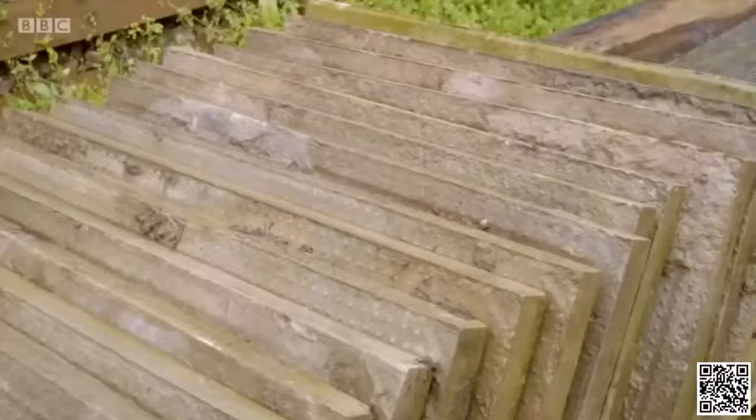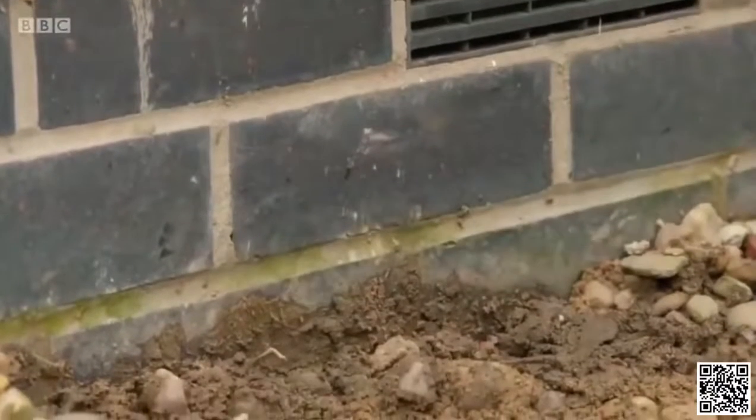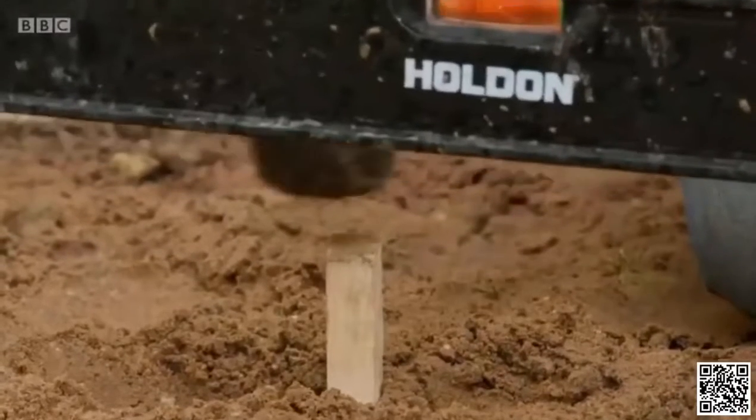The guys have pulled everything out, but I just need to wipe out any more, or we've got to adjust our hardcore ready for our paving. If you can, lay your paving about 150 millimetres, that's 6 inches, below your damp-proof course. Hammer in a series of pegs at the same depth, using a spirit level to check your levels.